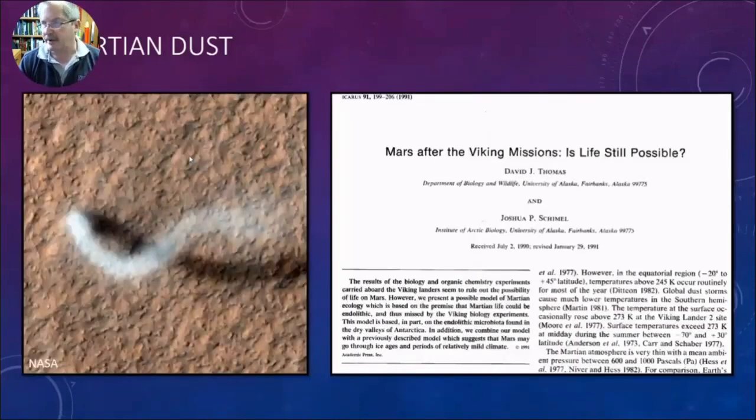Now, quite some time ago, this was my very first scientific paper, and this was written in between the Viking program, which was launched and landed in the mid-1970s. It ended in about 1982.